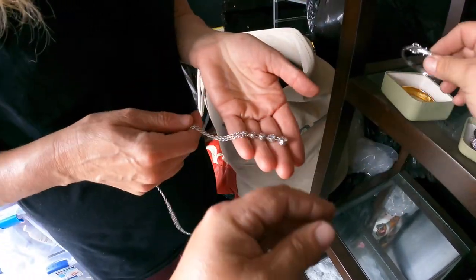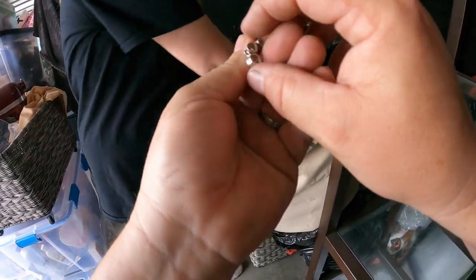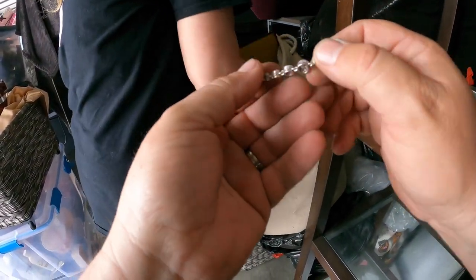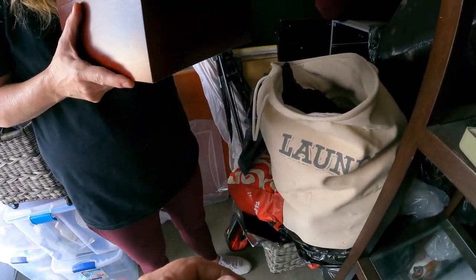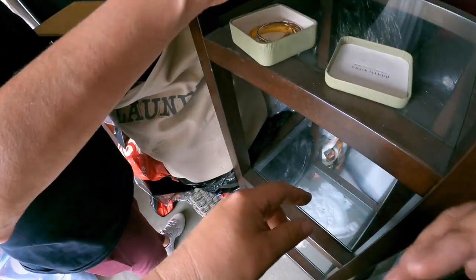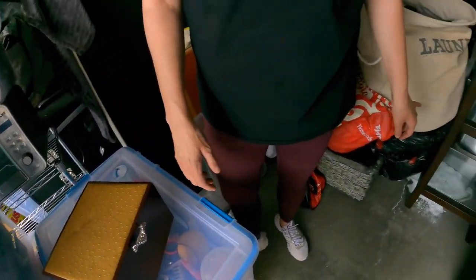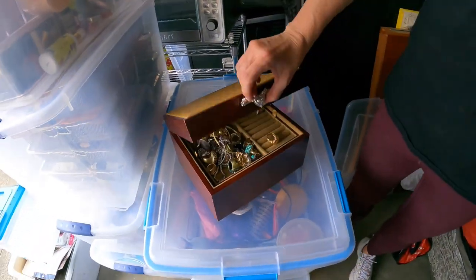Costume. Do you think these are diamonds? Because it looks nice. It looks real. I mean, I'd like to say maybe. No way. That's ostrich skin right there. That's very expensive. This was just in a box with leggings. A laundry bag. Yeah. All right, well.